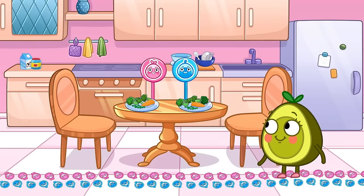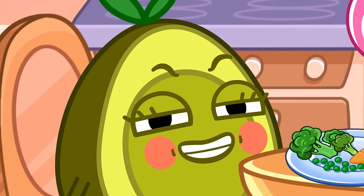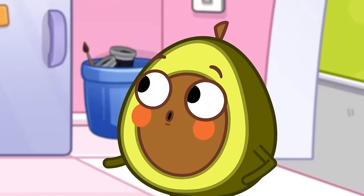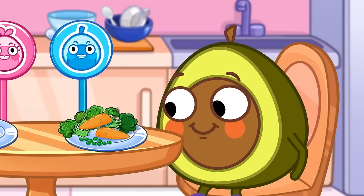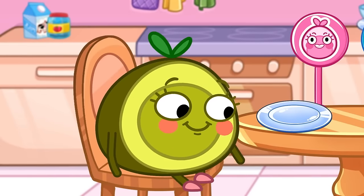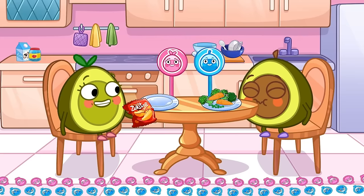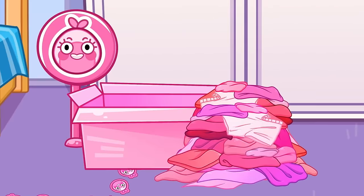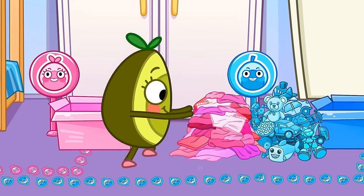Next challenge, eat your vegetables. Penny, that's cheating. Vegetables give you lots of energy. But junk food doesn't. Now you have to sort your things, Penny. But Penny's too tired to work. She'll make Pit sort through everything.